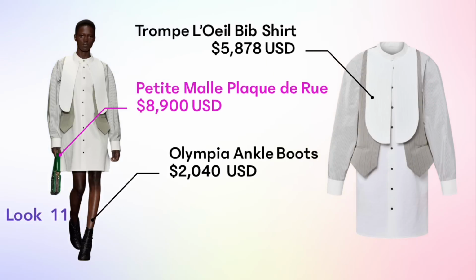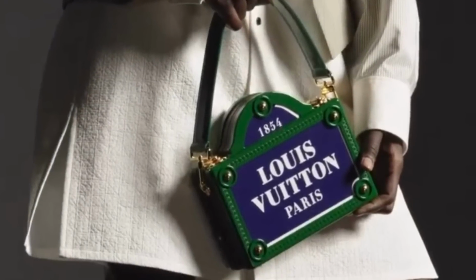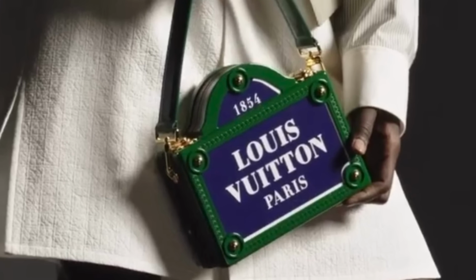Going back to the runway show, here's look 11, which is the most affordable look thus far at slightly under $17,000. This is a bib shirt styled as a dress, priced at just under $6,000. The Olympia ankle boots come in at around $2,000, and the bulk of the cost of this outfit is the Petite Malle Rue de Plaque. Here's a close-up photo of the model holding this bag. We will come back to this bag in a second.